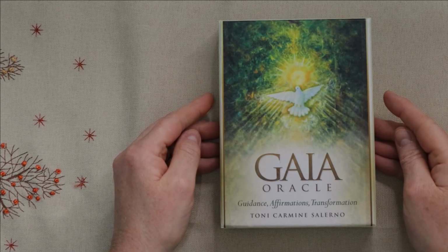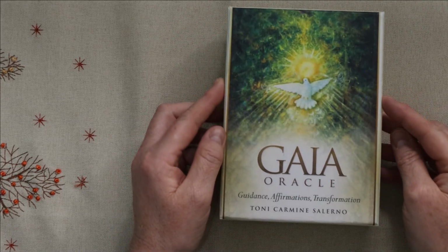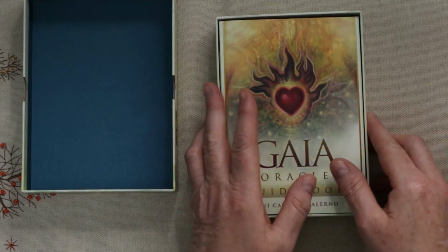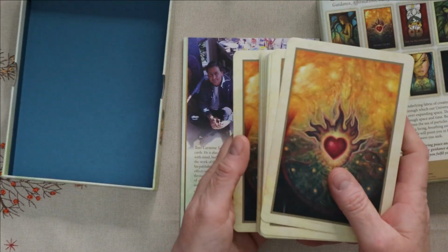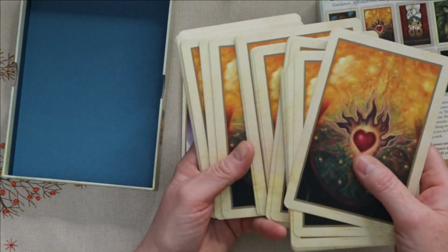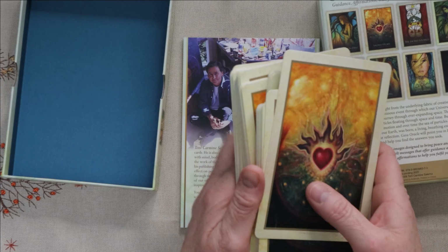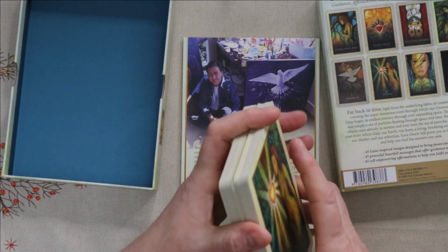And next we have the Gaia Oracle, Guidance, Affirmations, Transformation by Tiny Carmine Soleno. This is a Blue Angel publication. And this is the back of the cards. Very beautiful. It's not reversible, but it is very beautiful. And this is the front of the cards.